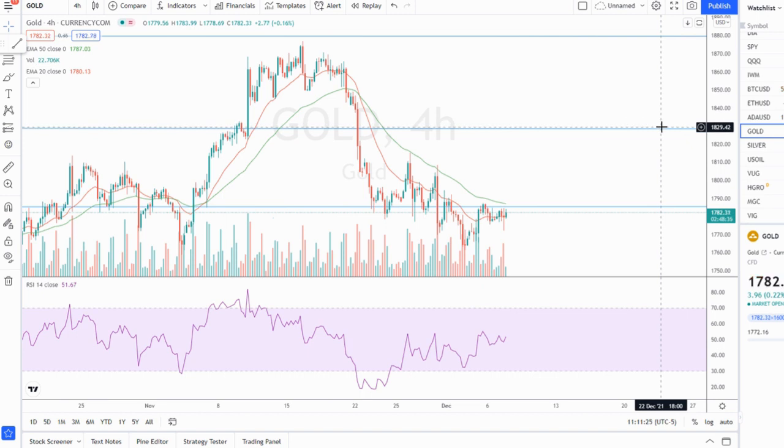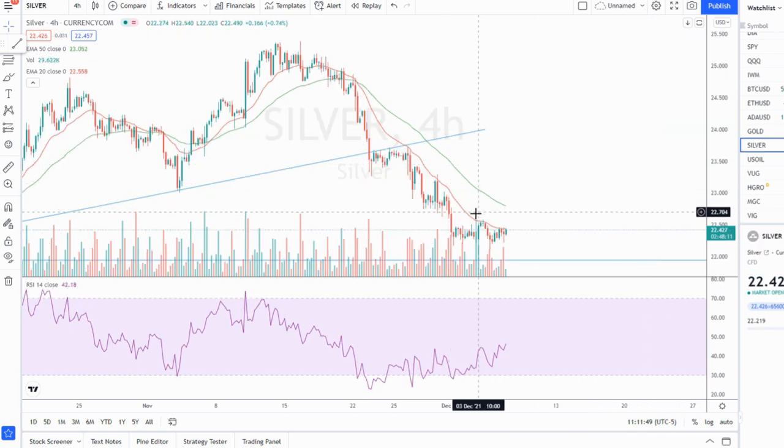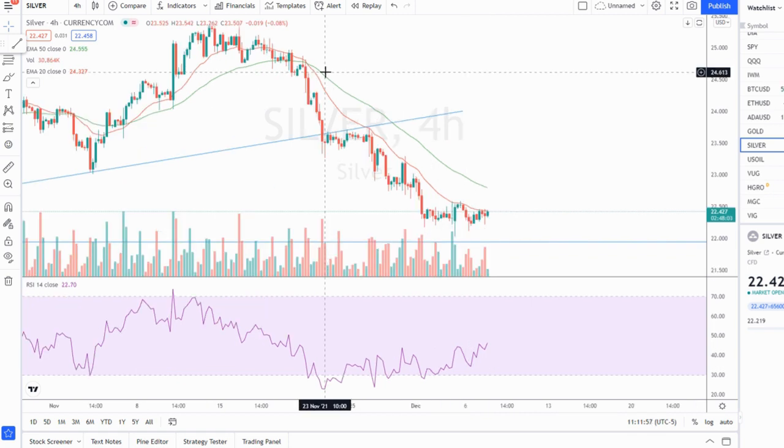Gold, silver, and oil. So gold, again, is still very choppy. We can't form any patterns just yet. We have to continue monitoring it and seeing if anything changes. Silver also being depressed, as for some reason it just keeps respecting that 20 EMA until it breaks it. We're still going to be monitoring that one until we see some kind of change.